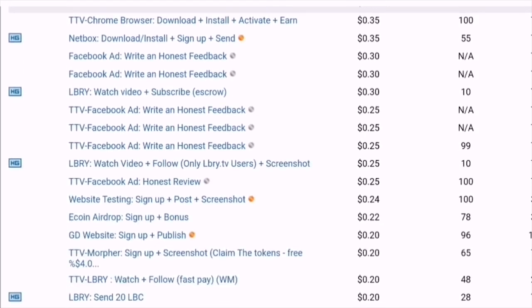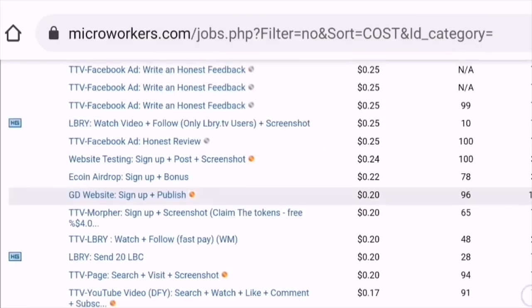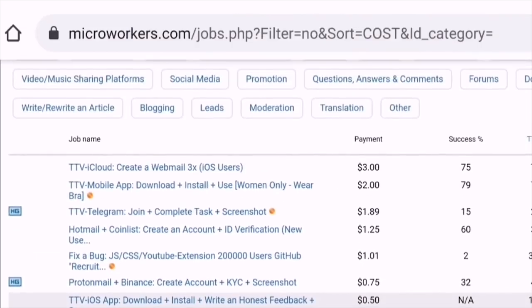And the passive income you can earn from this extraordinary website depends on you. So be effective and complete more tasks to earn more money.